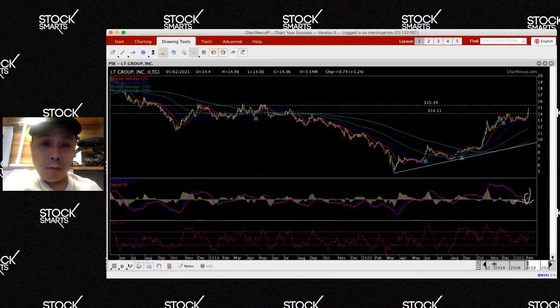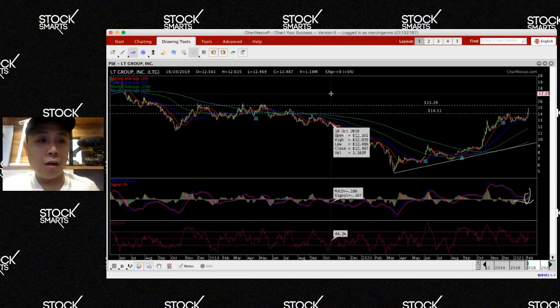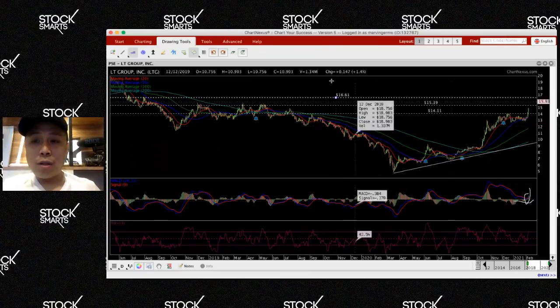So I repeat, 14.11 support. One thing to watch out for next week is to check if the 14.11 level will hold its ground. If it holds its ground, the next target, next resistance is 15.4. After that, the next possible resistance is 16.6. The uptrend is still pretty much intact.